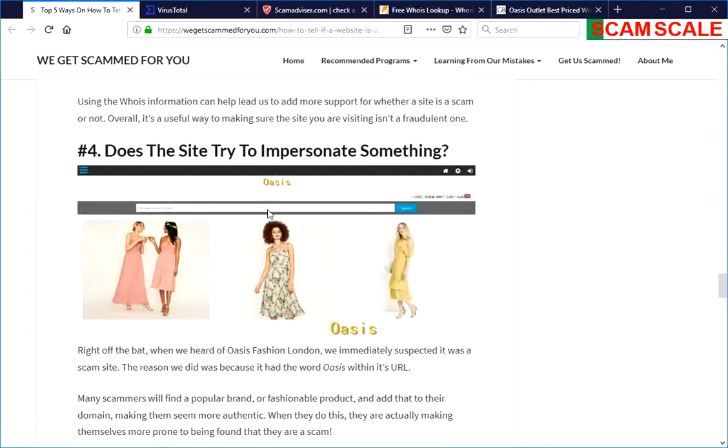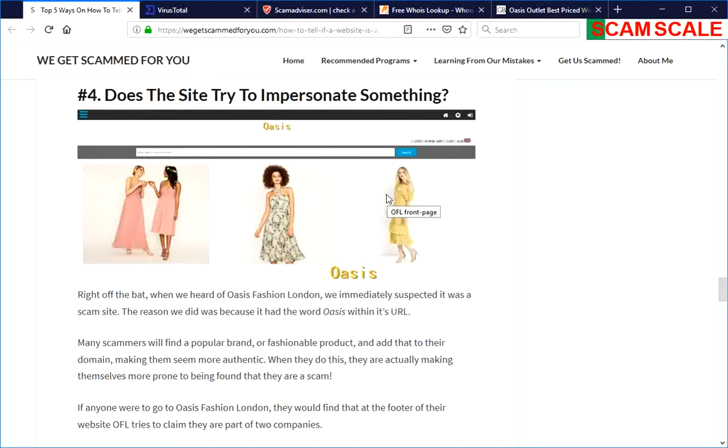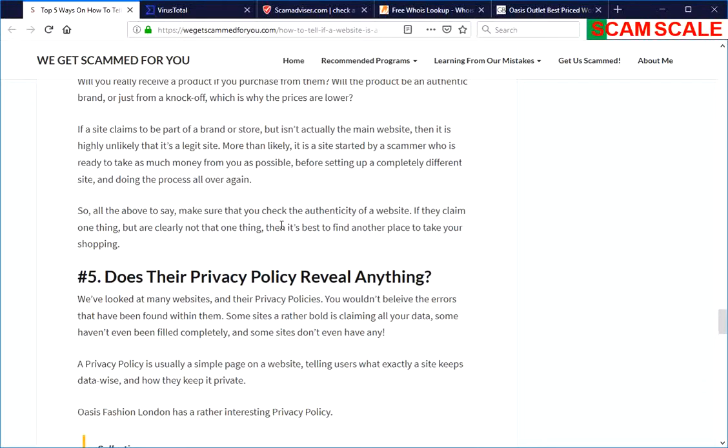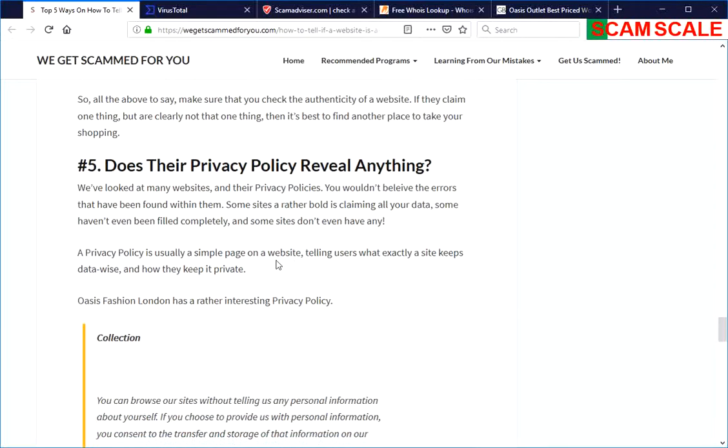The fourth thing we'll do is take a look at the website itself and see if it's trying to impersonate a brand or a product. If it is, then it's most likely a fraudulent website, and you probably should not use it. And the fifth thing is checking their privacy policy and seeing if there's anything in it like errors or weird privacy concerns that might throw you off or make you not want to use the website.